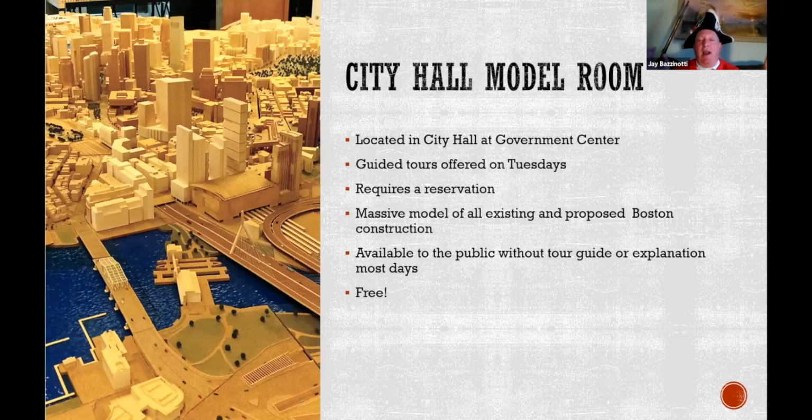And they have guided tours on Tuesdays. I imagine they don't have them anymore now because of COVID. But once we get past the COVID, they'll probably do it again. You have to get a reservation to get a guided tour, but you can go any other time if you don't want the tour. You can just walk around the model and see the entire city.